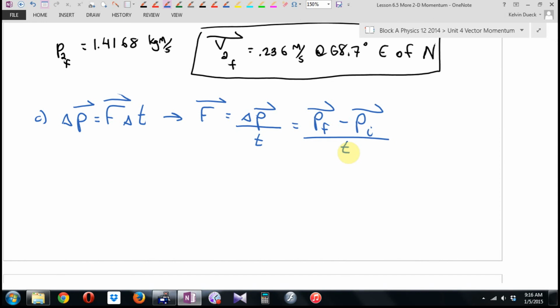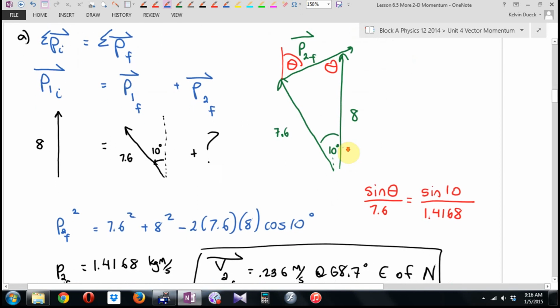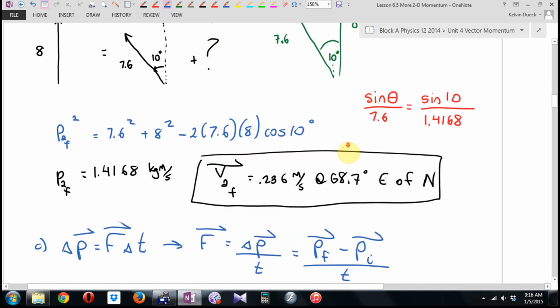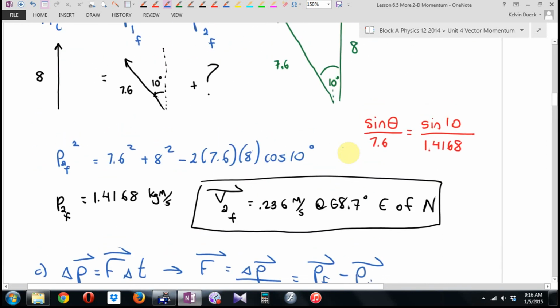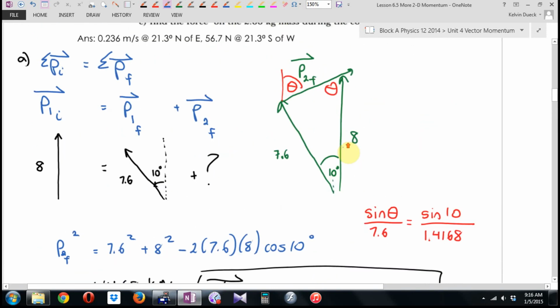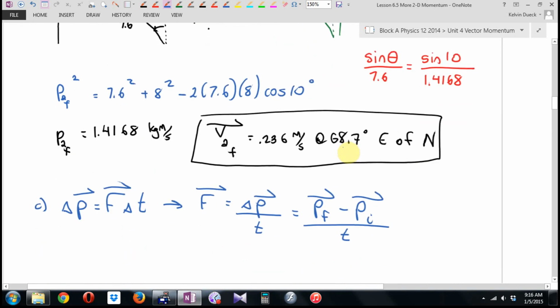What was the initial momentum of the 2 kilogram mass? Is it 0? No? Now I'm wondering, did I want the force on the 2 kilogram or the... So it wasn't. It was 8? What was the final momentum of the 2 kilogram mass? Boy, this is going to be yucky, Mr. Dueck. This is going to be, okay, 8 north. 8 north. Okay, we're going to have to subtract vectors here.